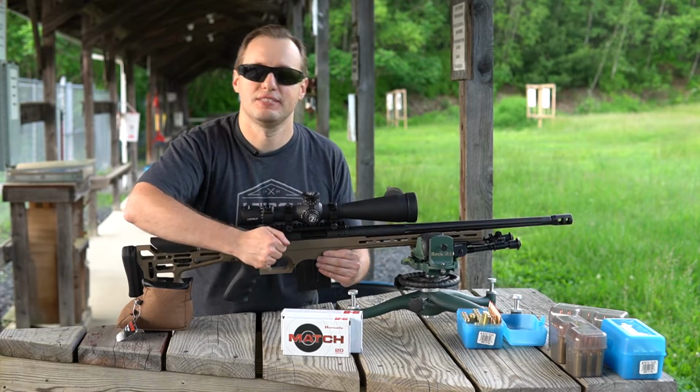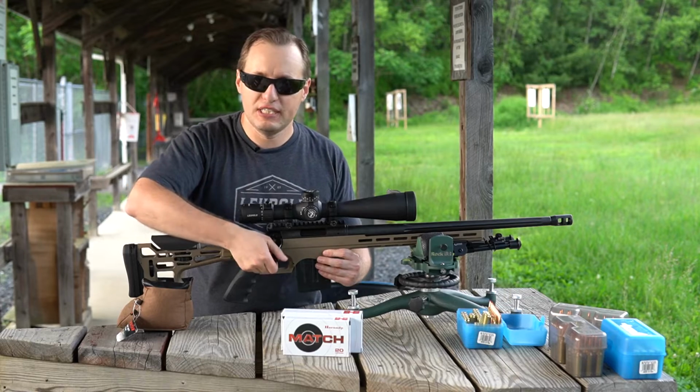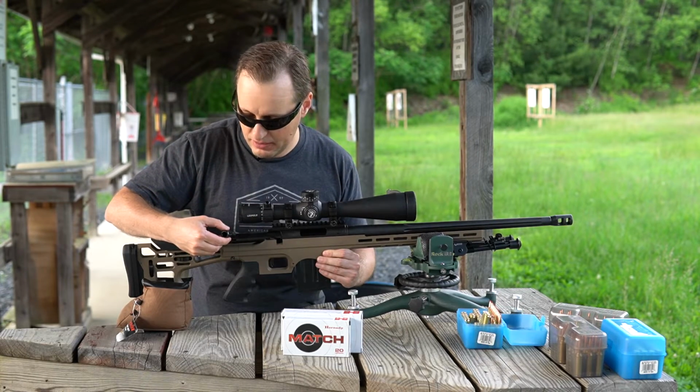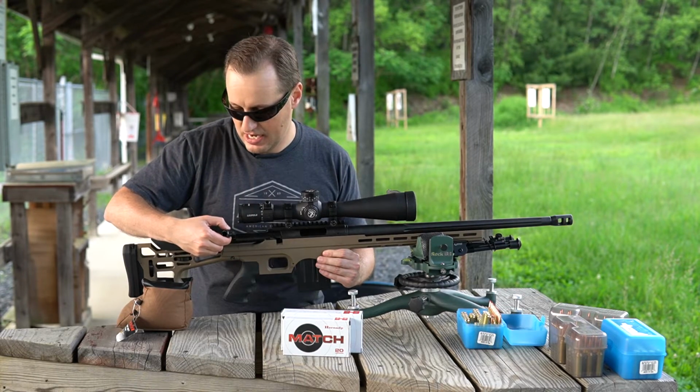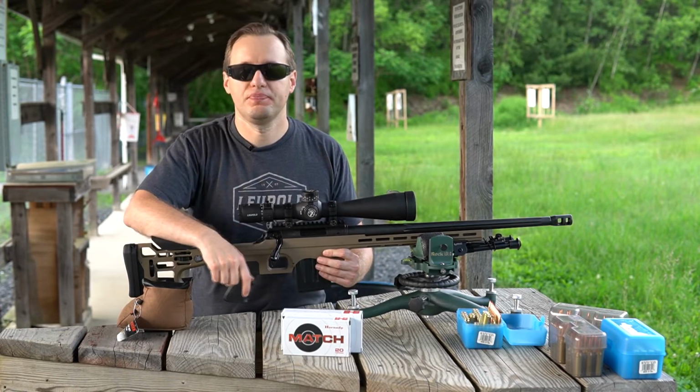Moving on, the TC LRR uses a push feed action, and I was quite pleasantly surprised by how smooth it is. And it didn't even have that much lubrication. With the bolt extended, as you can see, there's very minimal slop, side to side and up and down, and you'll have no issues closing the bolt.